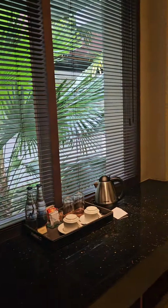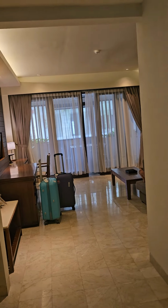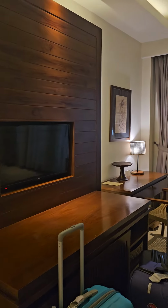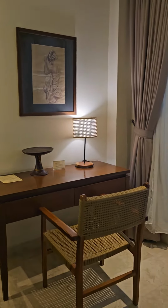Alright, so we have just checked into the Ubud Village Hotel located in Ubud, Bali area, and this is the luxury suite room. Let's have a tour. This is the hallway encompassing the entryway, welcome kit. Then this is the sitting table, TV panel, and here we have a working desk, the view to the balcony.